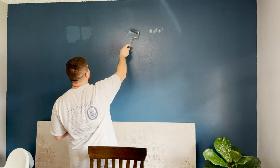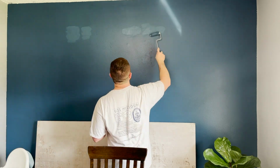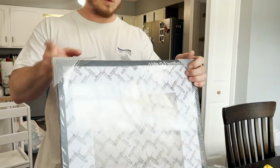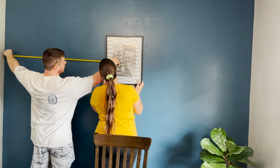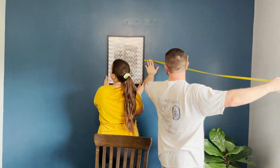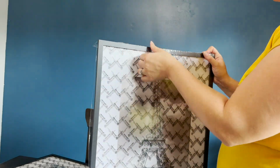Will went ahead and painted over these patched holes too, where our canvas used to hang. And then we moved that canvas out and started opening up our frames. And as we're opening them up, I guess they're a little smaller than what I had envisioned, even though I did cut a poster board to this size and put them up on the wall. I think they need to be a little bigger, but we are still going for it.